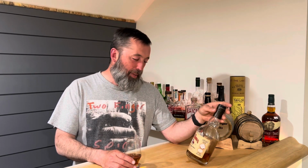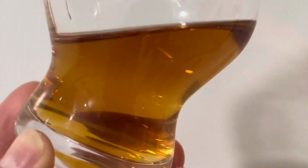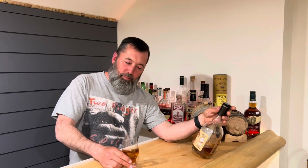So let's find out what color it is. Do you want to talk about the color? I do, I really do. This is a textbook honey color. That's basically it. What are your thoughts, Brandon? I would guess this is just like your staple whiskey color. It's got an orange hue to it. Yeah, it's honey. Honey's orange.